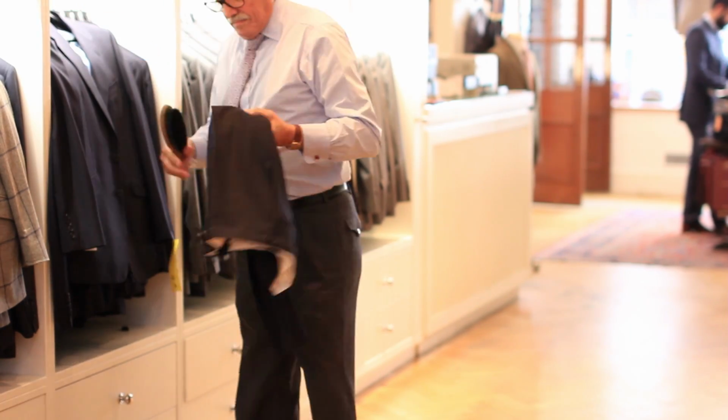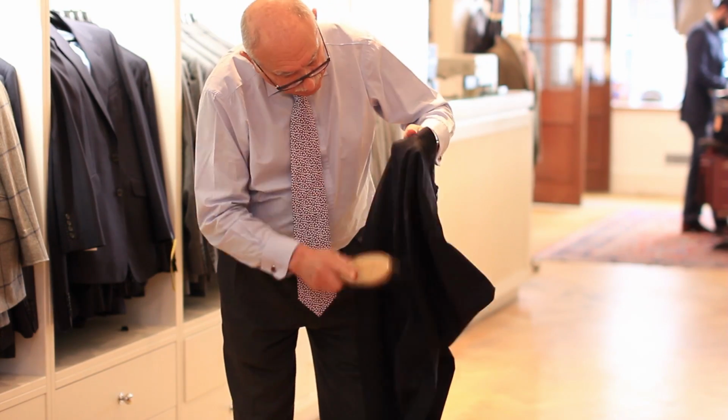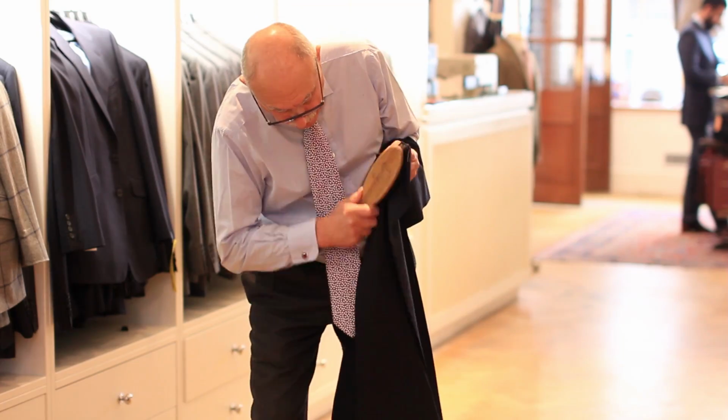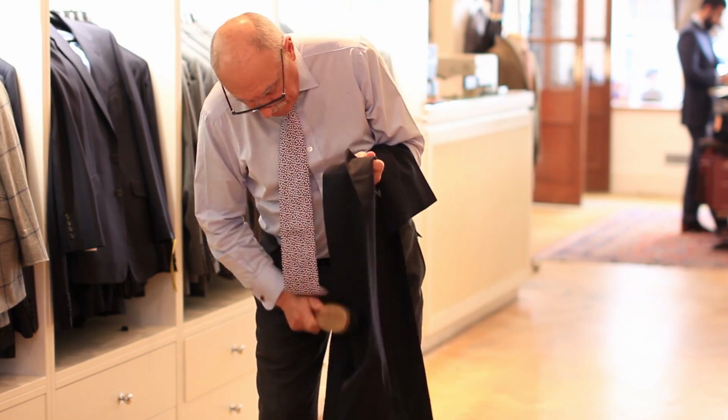So he's brushing the trousers first now, and in terms of the direction you're brushing, on that one you can brush it down and both ways. You can do it down and up. So the worsted doesn't really make much difference which direction you're doing it. It doesn't really matter, but you're really just trying to take off that surface dust.